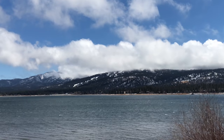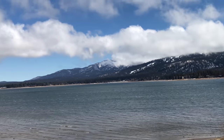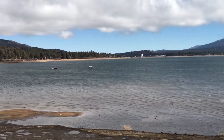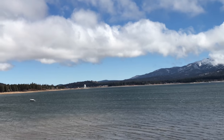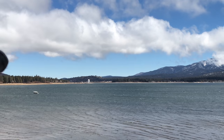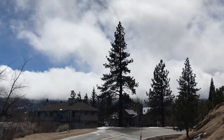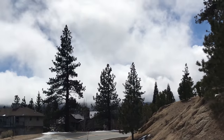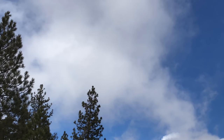So once again, that's Snow Summit right there. That's Bear Mountain over there. So you're getting the perspective of me driving around the lake. There's the solar observatory. Remember, we were on the other side and I was pointing it out coming this way. So this is where we're at now. Next stop, Big Bear Dam, guys. But you gotta see how fast these clouds are going though. It's insane.